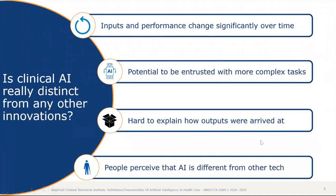And then the last one is what I was pointing to at the beginning, which is that regardless of your buy-in to these first three points, of whether or not those things apply to other health tech, people think it's different, or a lot of people do. And so the way they react to it, the bars that they measure it against, are different. And the conflations they draw with AI killbots or large language models or whatever's on the news at the time are problematic sometimes.